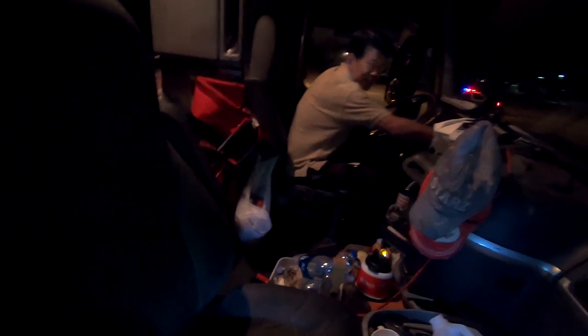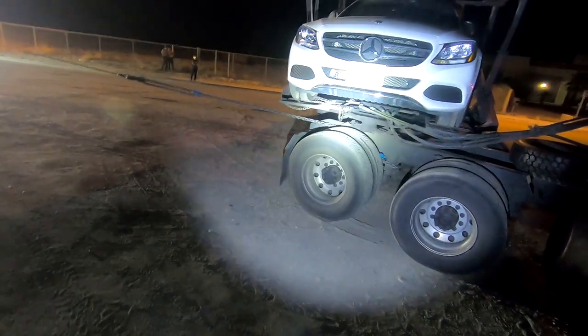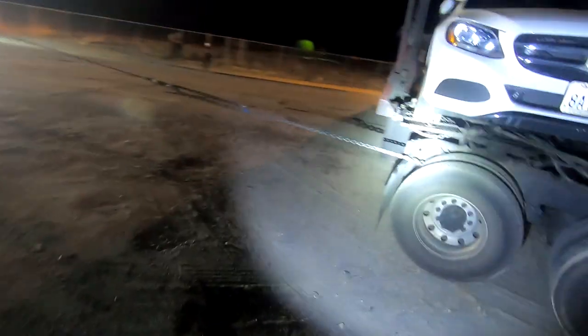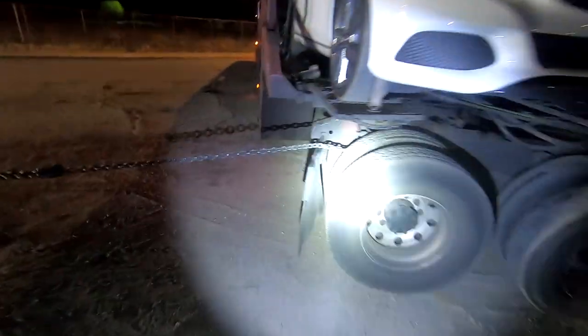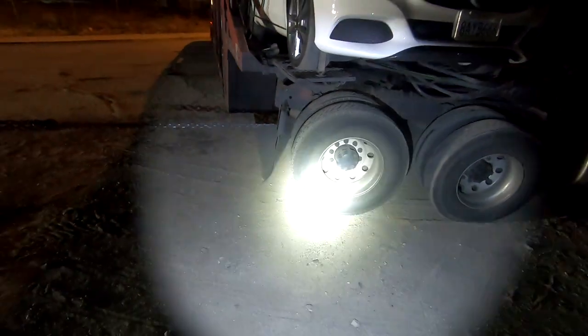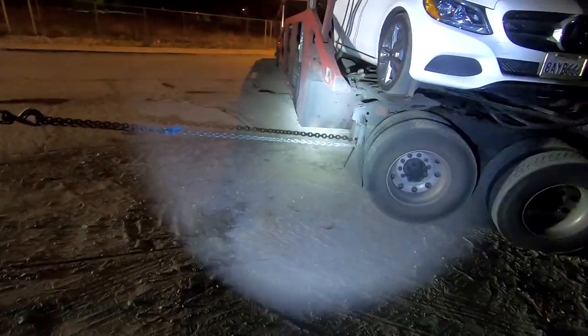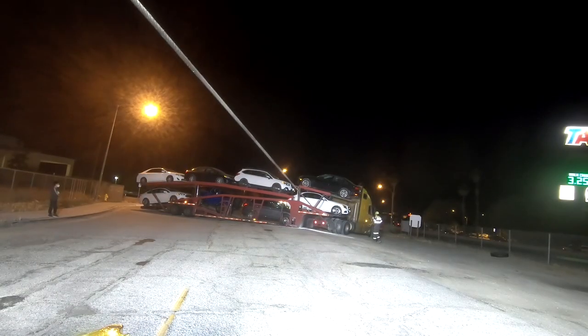Okay, same thing, release everything? Release. Okay. Yeah, there. Let me go under the mud flap. We don't get into the shock. Okay. Should be unstuck pretty quick here. There he goes. Should be unstuck now.